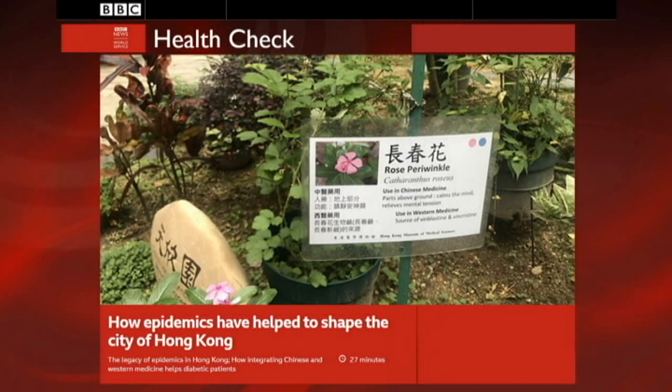There was huge pressure on the hospital authority then that patients with SARS who were not responding to Western medicine should be allowed to have Chinese medicine. And it was a big dilemma. So eventually the hospital authority decided that certain patients are allowed to be treated experimentally.